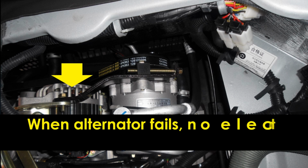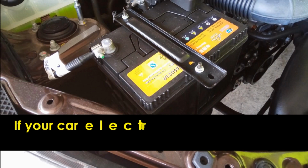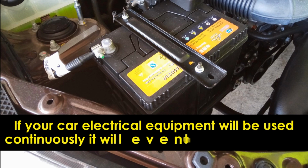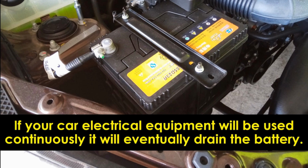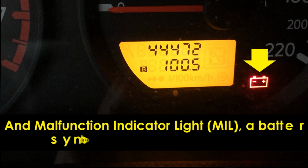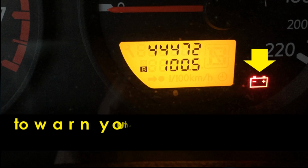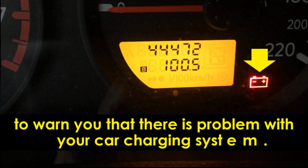When the alternator fails, there will be no electrical charge given to the battery. Then, if your car electrical equipment is used continuously, it will eventually drain the battery. And if the battery is drained, the malfunction indicator light, which is a battery symbol on the instrument cluster, will light up to warn you that there is a problem with your car charging system.